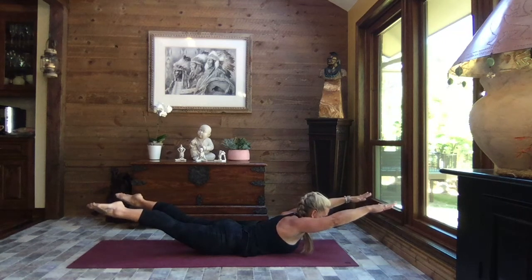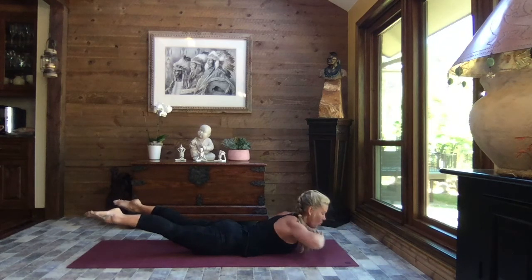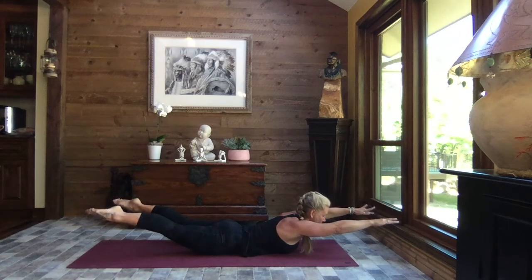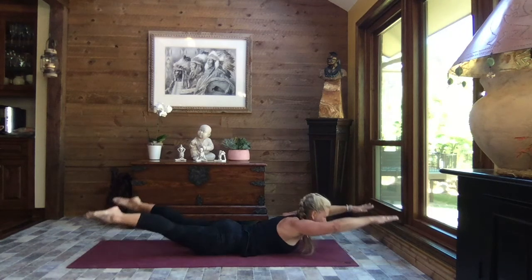Breathe. Again, how much of the front of your thigh can you get off the mat? Where your arms need to be, wherever you want them to be. And release. We're going to do that one more time, and then we're going to a really nice, good child's pose. Take a big breath in, and as you exhale, lift.